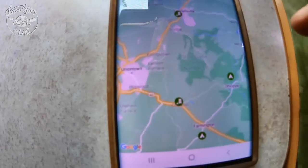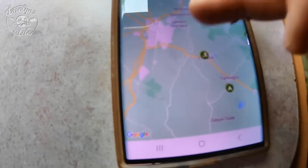The other thing about iOverlander, it's a little bit easier, a little bit more user-friendly.